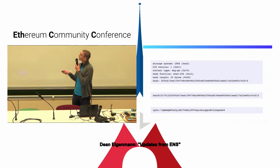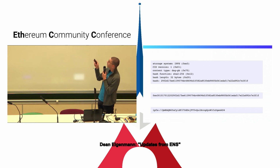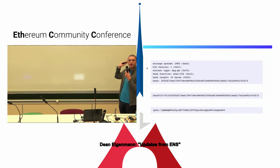This is what it looks like. As you can see, the first section of the entire byte array is the storage system, then the CID version, the content type, the hash function, the hash length, and then the actual hash. That gets encoded into a byte array and then put into the content hash field of a resolver.